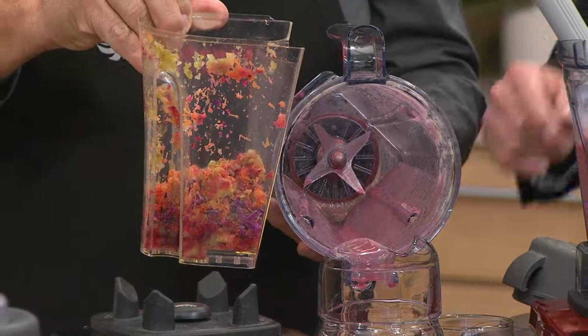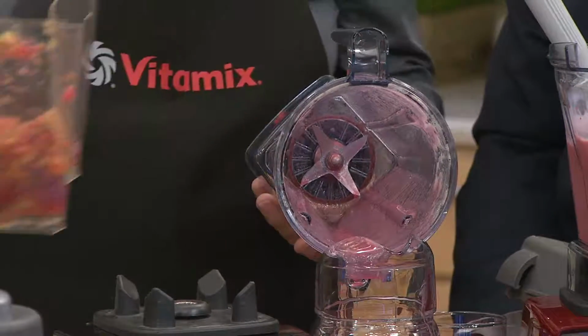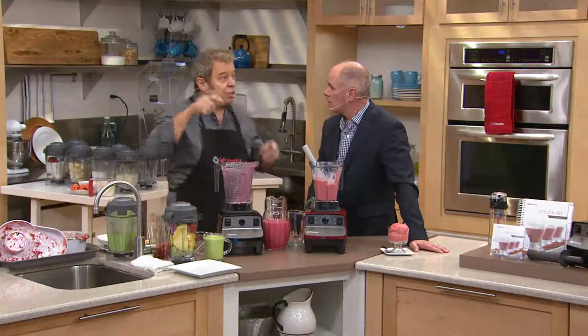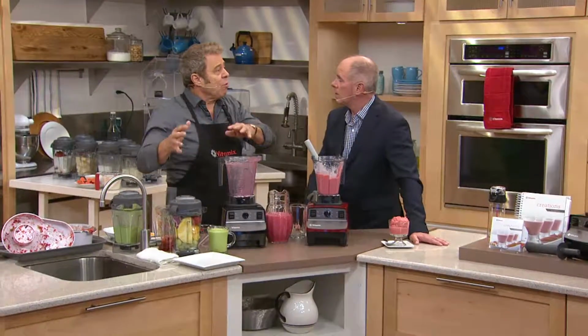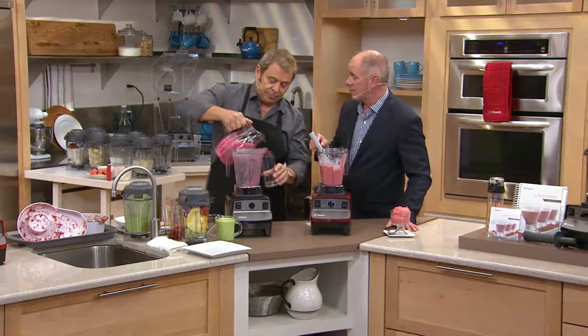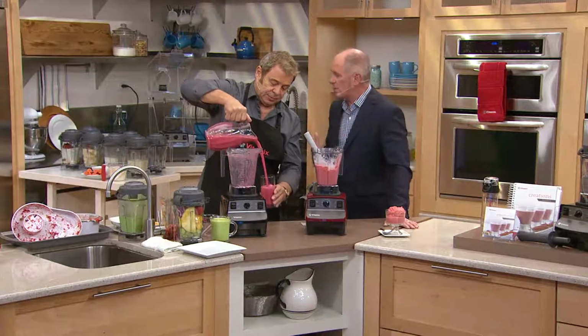That's the healthy stuff. The skin, seeds, pith, and pulp of every fruit and vegetable contain more nutritional value than the juice alone. So why throw it away when you can drink it with the Vitamix? Plus, I'll put things into a Vitamix, quite frankly, that by nature I wouldn't normally eat.